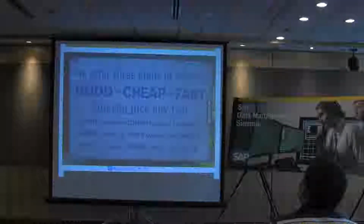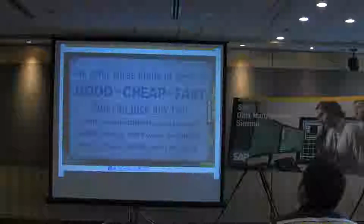Before I start, I want you to take a look at this menu and pick any two: good, cheap, or fast. Just think a while and have the answer in your mind, because we'll come back to this slide again after the session. Do you feel it's very difficult to pick?